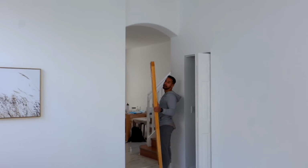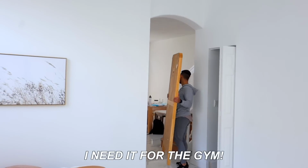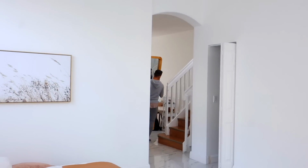Excuse me, where do you think you're going? He's literally using my mirror for the gym right now.